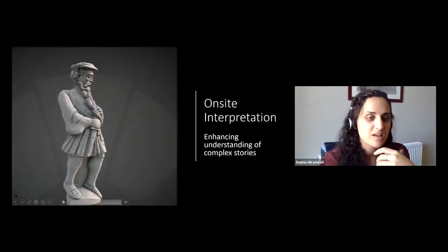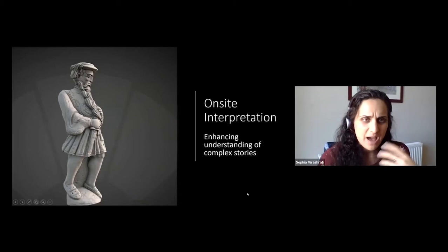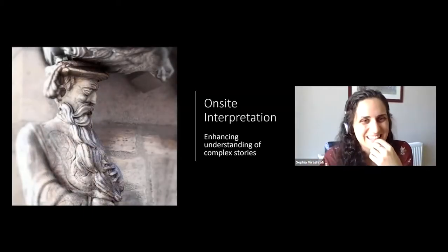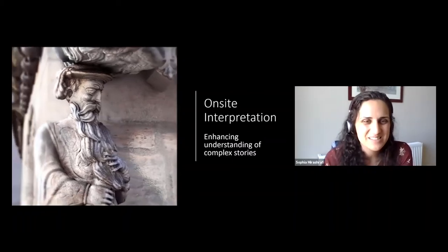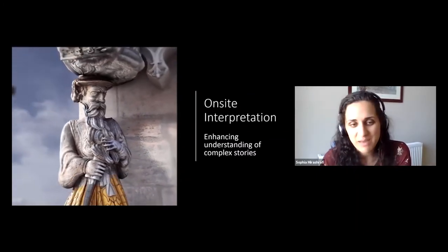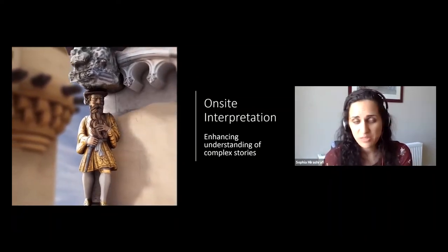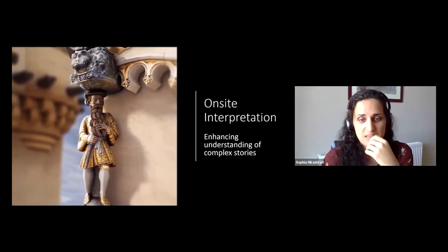You can also show how items may have looked in the past. Again, we'll touch on that later. This is at Stirling Castle. This statue would have been painted. And so in the virtual space, you can convey how things might have looked in their heyday.